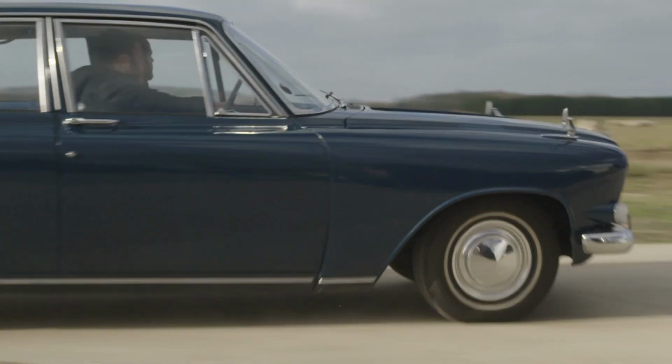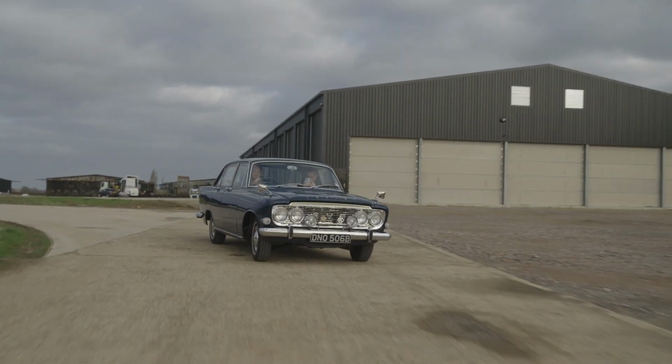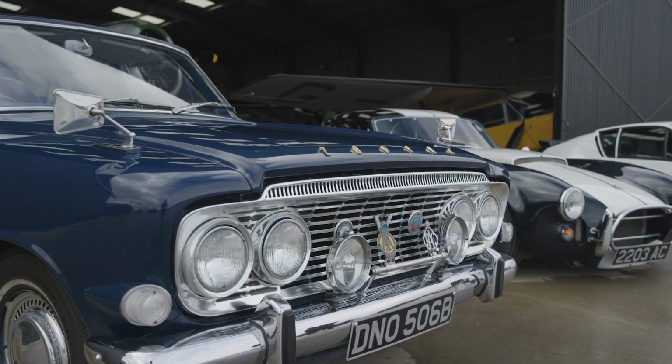Right, we are arriving at Waltham Airfield. Let's go find some classic cars to drive, shall we?